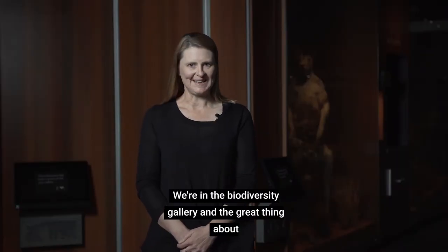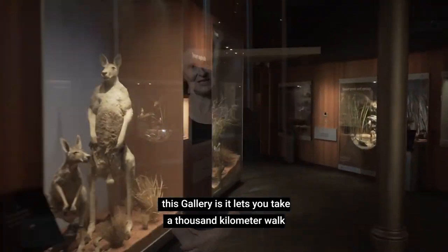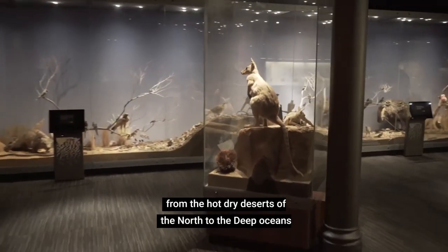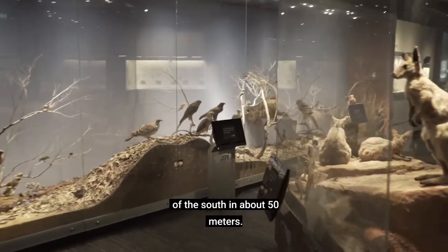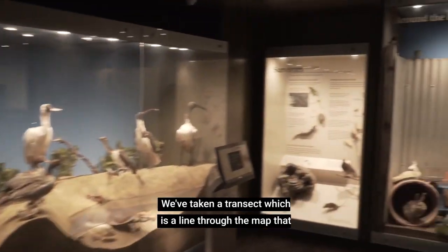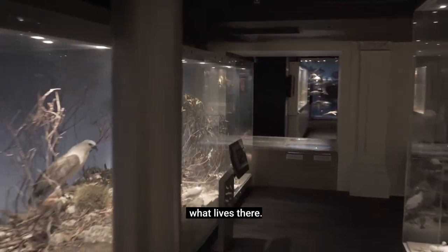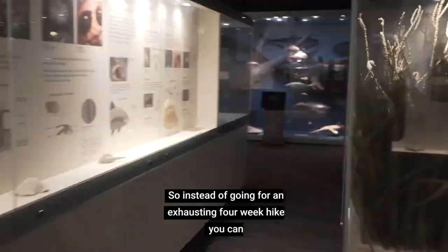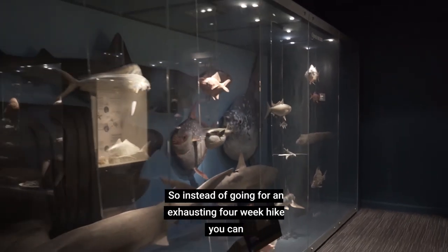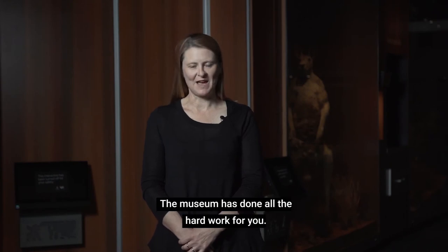We're in the Biodiversity Gallery, and the great thing about this gallery is it lets you take a 1,000 kilometre walk from the hot, dry deserts of the north to the deep oceans of the south in about 50 metres. We've taken a transect, which is a line through the map, that moves you through these different habitats and lets you see what lives there. So instead of going for an exhausting 4-week hike, you can move through this space in about half an hour. The museum has done all the hard work for you.